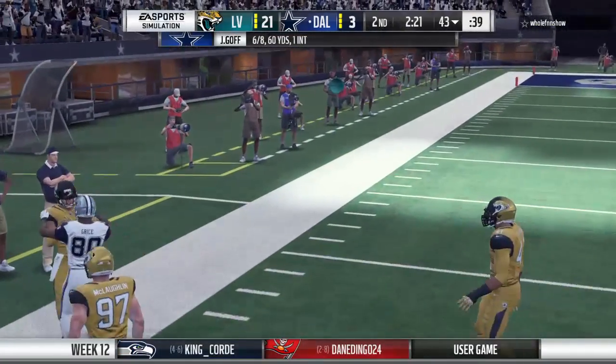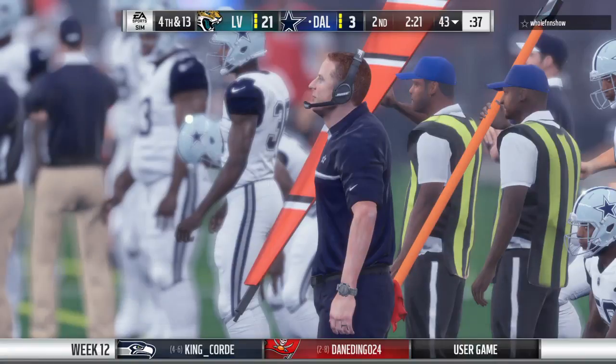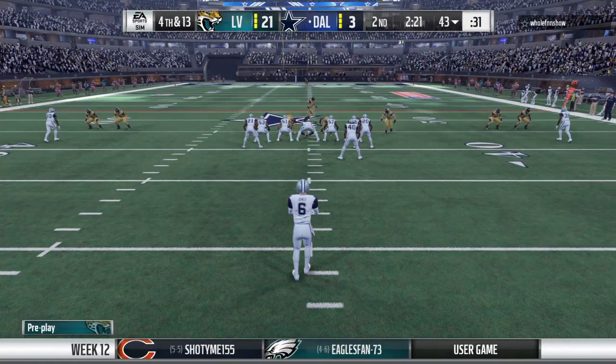And that is incomplete. Some of the fans here don't seem too happy about what we've seen in this first half. No, not at all, and I understand why. They've looked lethargic, out of sync, and it shows on the scoreboard.